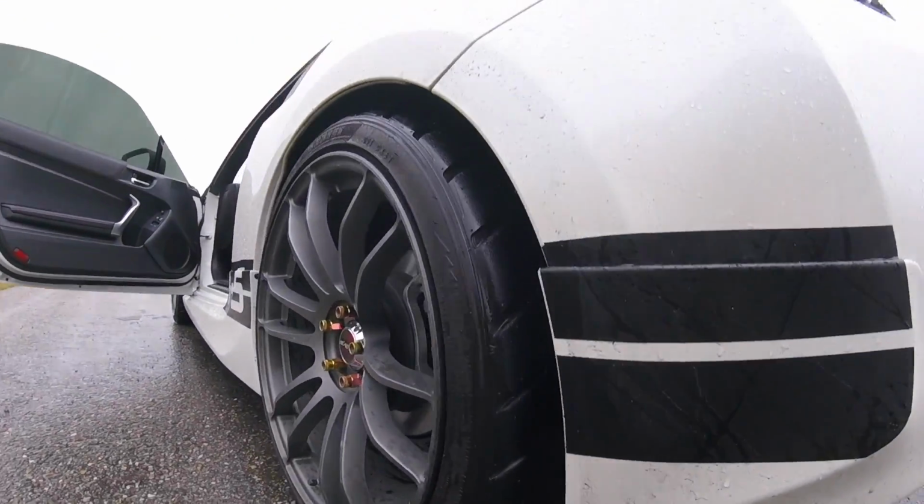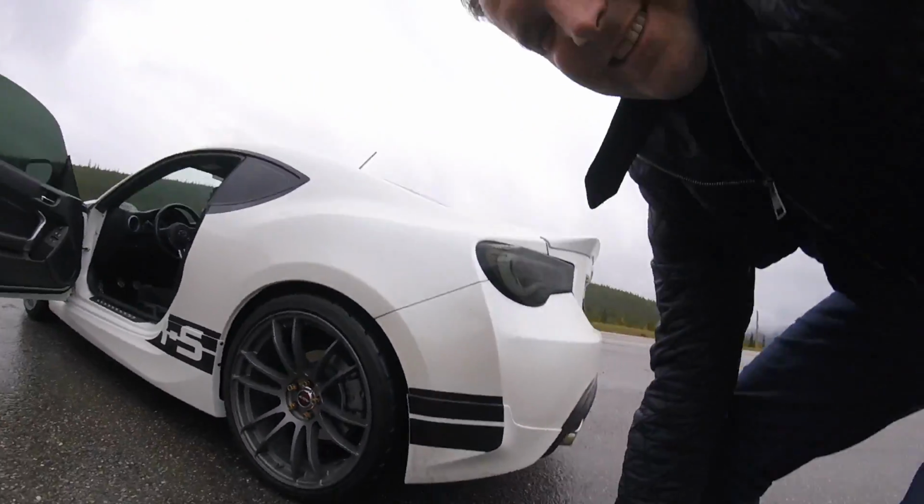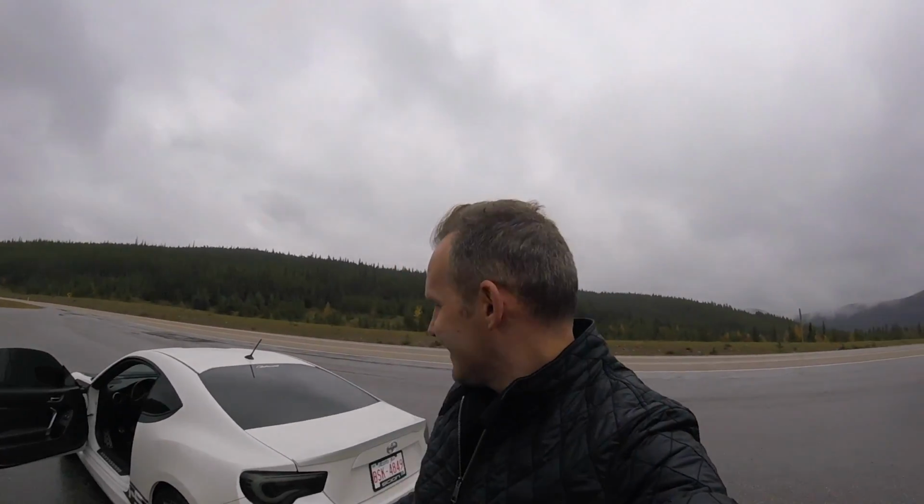If we can see any graining in there. These tires have done a great job. Yeah, Nitto.